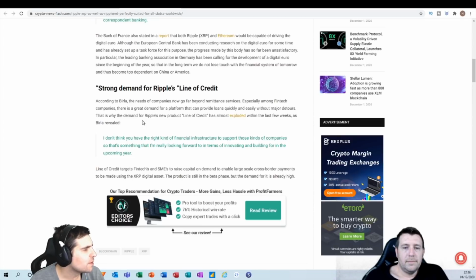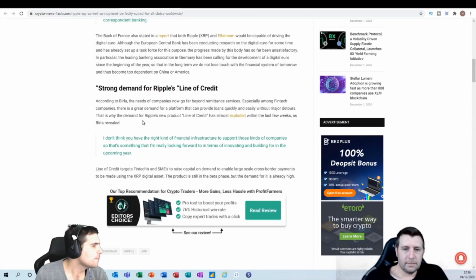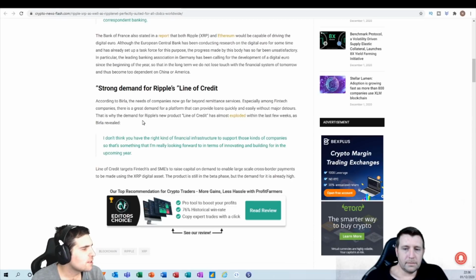So here's the quote, right? I don't think you have the right kind of financial infrastructure to support those kinds of companies. So that's something that I'm really looking forward to in terms of innovating and building for in the coming years. So line of credit targets fintechs and SMEs to raise capital on demand to enable large-scale cross-border payments to be made using the XRP digital asset. The product is still in beta phase, but the demand for it is already high.